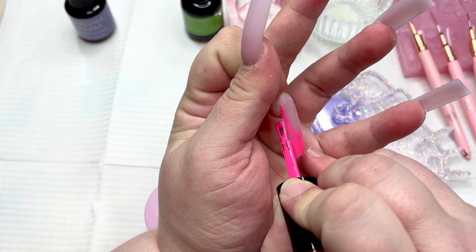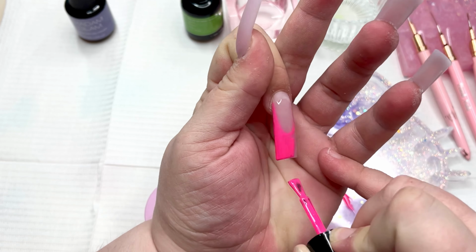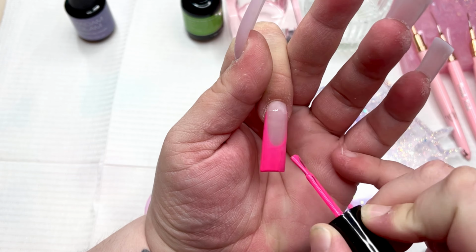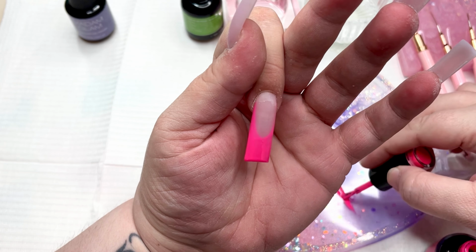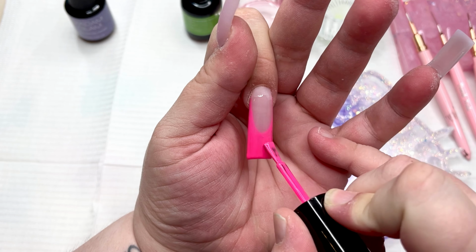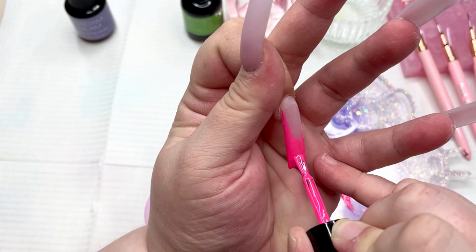Oh, and y'all, did you see me use base coat? So the base coat I'm using is the one from Dynamic. I used it this time and it did help with the adhesion for the gel polish. No more streaks for your girl. So I do suggest getting you a nice base coat.